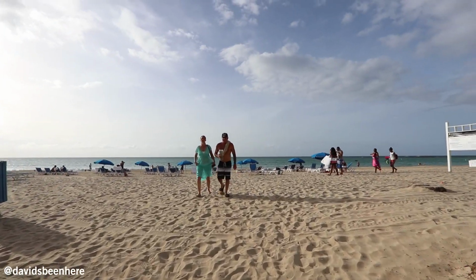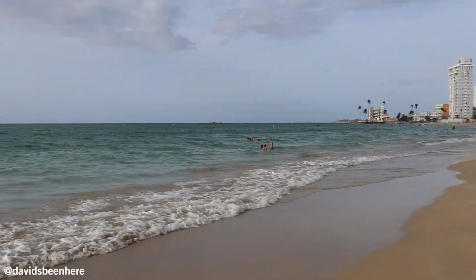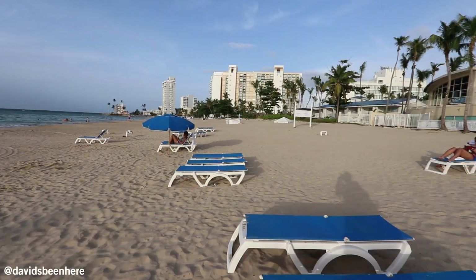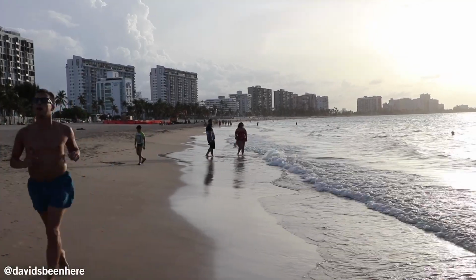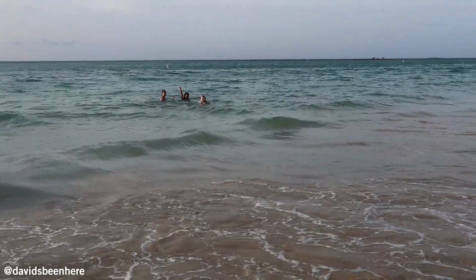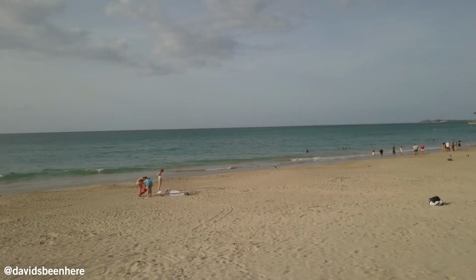Like the concierge said, this is one of the prettiest beaches in San Juan. It's beautiful. It's a public beach. There's only public beaches here. From the hotel, you have a little private area. And yeah, it's a huge beach. I mean, it's like, I don't know, 300 feet in width. A lot of people coming out right now, and it's like 5:30. This is Isla Verde Beach.